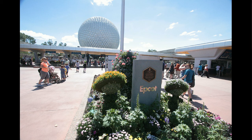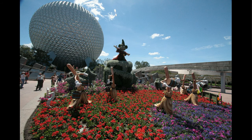We're going to take a quick trip this week around Epcot, where they are in the thick of the International Flower and Garden Festival. We begin out front, where you see a couple of these mushroom guys. They are from Fantasia, and indeed that is the theme of the opening area of Epcot. This year's festival is themed around Fantasia.